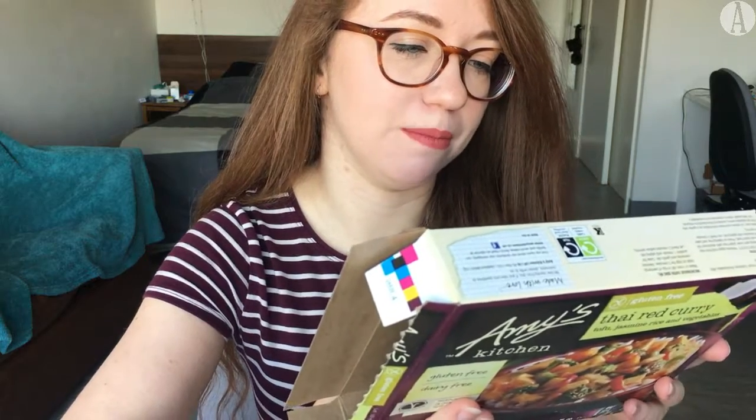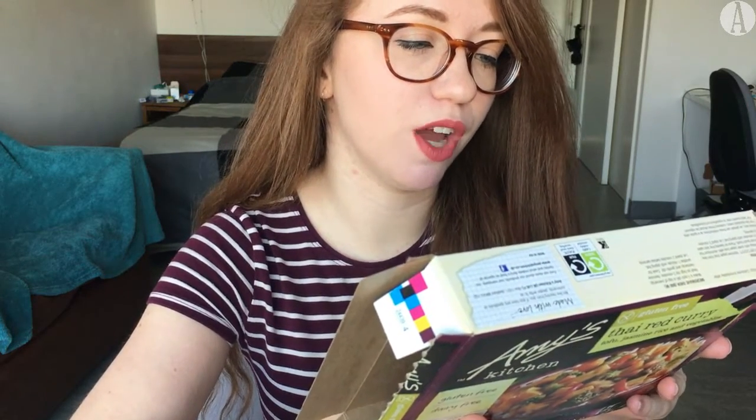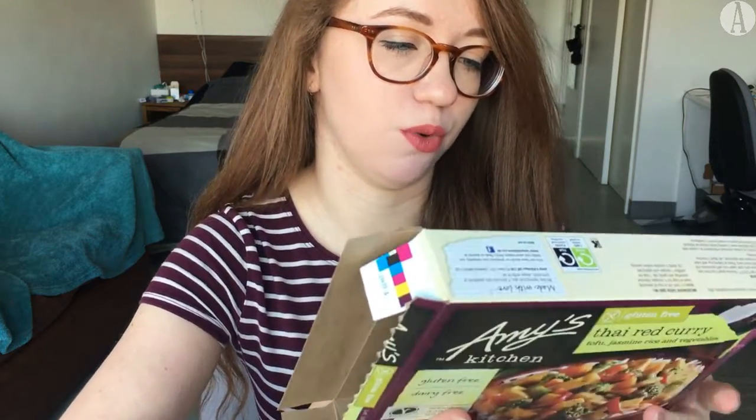Can you see that? So this bit's like a sort of sauce with onion, broccoli, carrot, tofu, and butternut squash with smooth coconut milk based curry sauce with fragrant jasmine rice. So I can definitely smell the coconut, and I have to say I'm not the best person to test this because I don't like coconut and I don't like coconut milk. So I'm probably not the best one to judge the flavor on this.